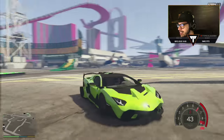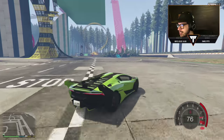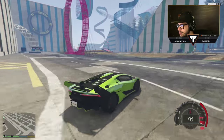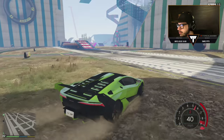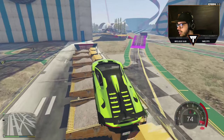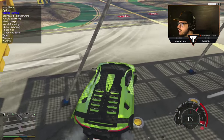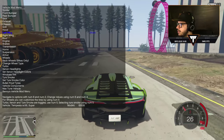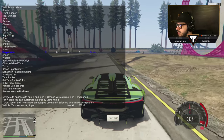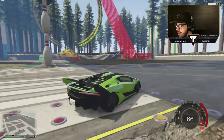What do you guys think of this Lamborghini? I'm going to have to give this Lamborghini a dedicated stream. That's what I think I got to do, honestly. It looks freaking awesome. Let's take it off this jump. I don't think I have enough speed. Oh, gosh, I didn't upgrade it at all. That's why. Let's upgrade it real quick. Engine. Oh, I can't upgrade. I can't even change it. That's kind of a weird mod. I mean, they did the model for it, but everything else didn't go through.